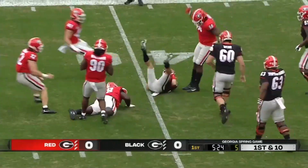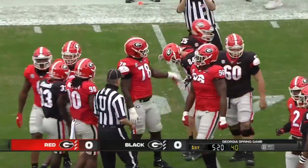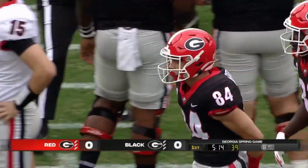Beck has it batted up and intercepted. Pardon me, McConkey's on the black team. That'll go as a reception. Hey, it's a spring game for us. I thought it was too.